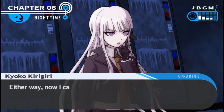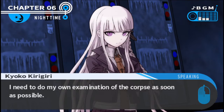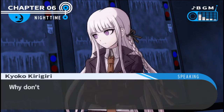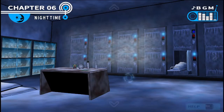You may be right. Either way, now I can finally get a good look at the body. Oh, that's right. Kyoko didn't get a chance to check the body during the last investigation. I had to do my own examination of the corpse as soon as possible. I'm going to find a clue this time. I'm going to grab the mastermind by the tail. Okay, so what should I do? Why don't you just wait over there? I'll let you know as soon as I'm finished. Just wait over there? That's it?